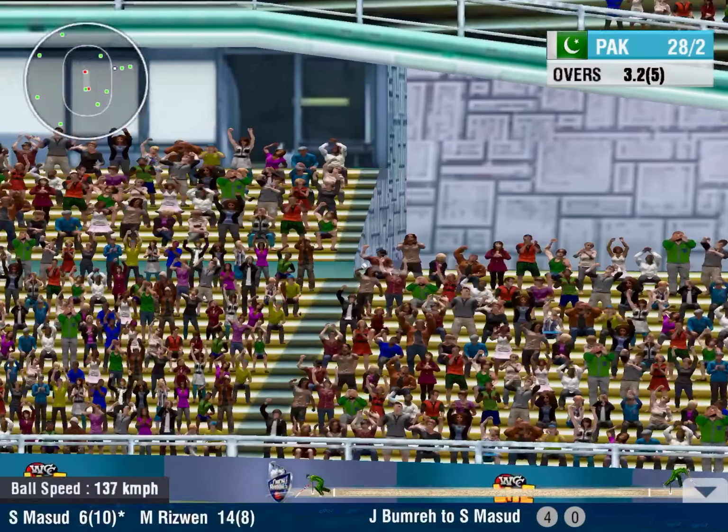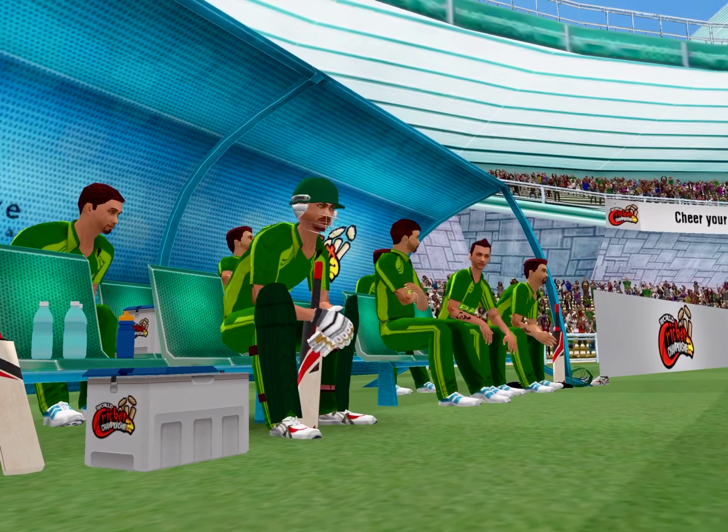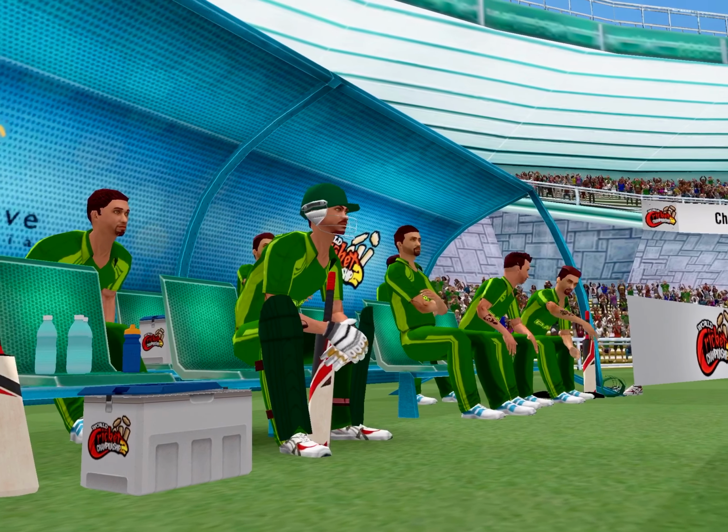No. The fielders are on guard, protecting the infield closely. Well fielded, and the batsman couldn't get away with it. Well run. They make it back into the crease safely.